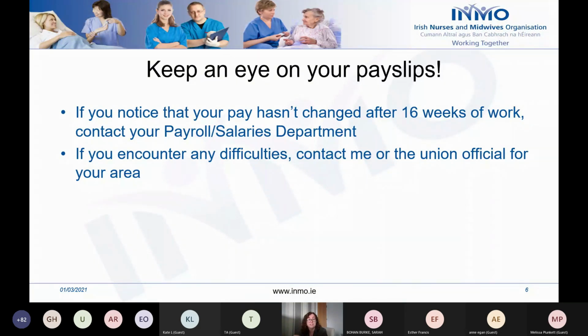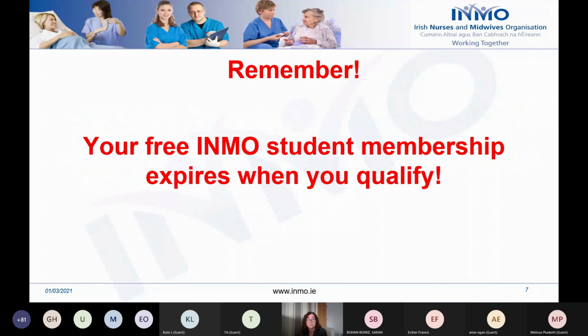My main takeaway really in relation to pay is keep an eye on your pay slips. In an ideal world, you should be moving up the salary scale correctly, but sometimes that isn't the case, and you might remain on the same increment for longer than you're supposed to. So it is your responsibility to keep track of your rate of pay. If you notice that you aren't progressing up the salary scale correctly, get in touch either with myself or the information office or the union official for your area, and we can give you advice on how to seek the correct level of pay. And if that's unsuccessful, then we can engage with your workplace on your behalf and represent you.